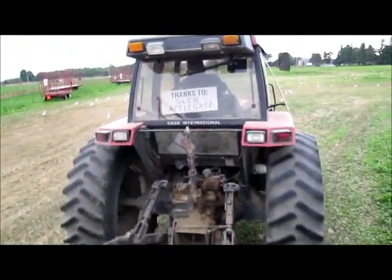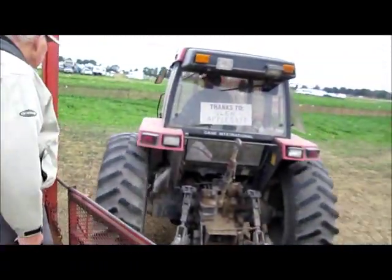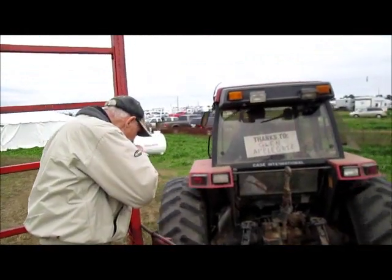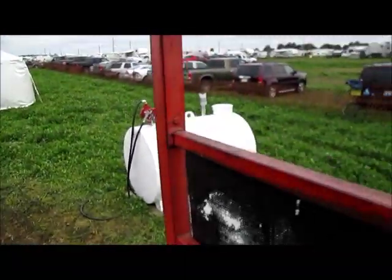Alright, well, we got us a hay ride here on Case International. That's the road we come in on over there. So see, that's old Gramps there. Oh, there's my truck sitting over there. There's some diesel fuel.